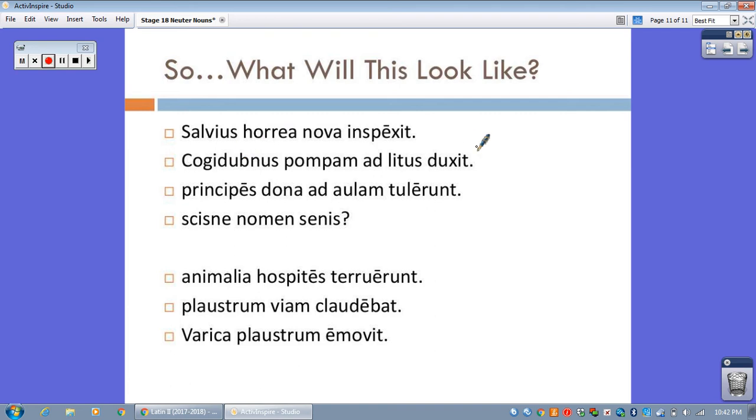Gogi Bear, he duxit agmen ad litus. Well, that means he led a procession ad litus, to the shore. Now, litus is a neuter noun that means shore, and litus is what it looks like in the nominative. Therefore, it is also spelled litus in the accusative.